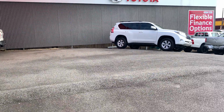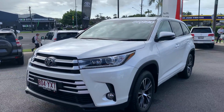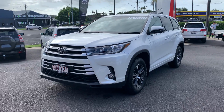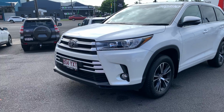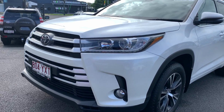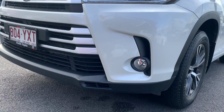So what I would like to do is jump straight into it and give you a look at our 2019 Toyota Kluger GX Wagon 2-wheel drive in crystal pearl white. That's done 17,700 kilometres. So let's go through the front bar. Just give you a look at the front bar. It's got the fog lights down there, as you can see.